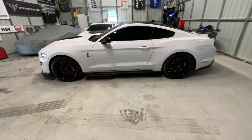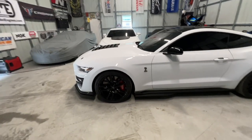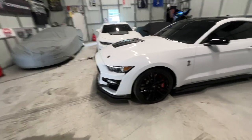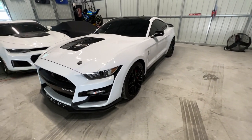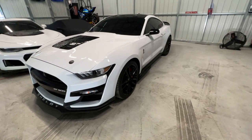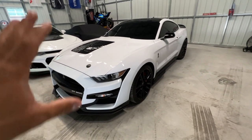So here we have my 2020 GT500, and it's pretty much just a bolt-on car. I did not go E85, I did not do any flex fuel or MS-109 or anything. It's just straight pump 93, not too crazy modded.